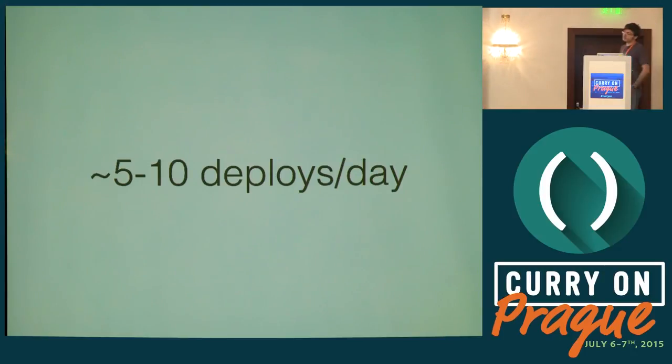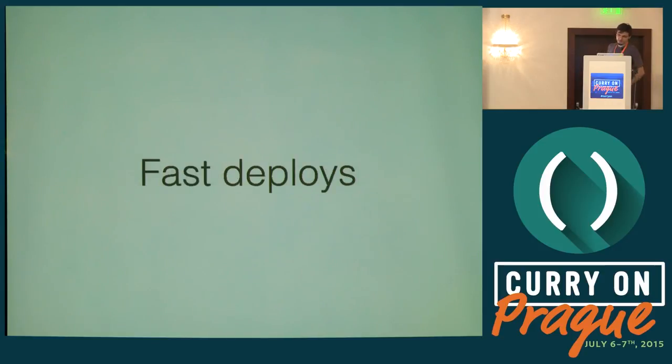Basically, we do around 5 to 10 deploys a day. And we optimize for a fast deploy time, not because we want to be like super agile, but because we have to fix stuff, right? So when you deploy something, it's not a matter of not breaking it. It's a matter of finding out as fast as you can that you broke it and fixing it. So that's why we optimize for fast deploys.